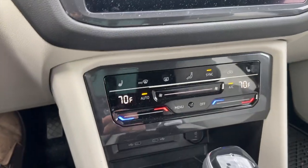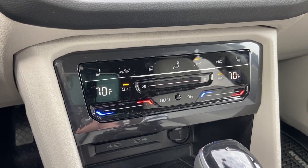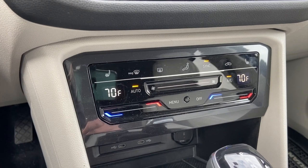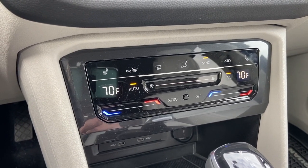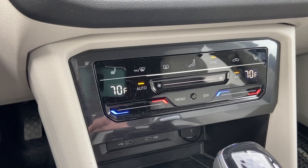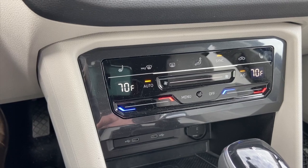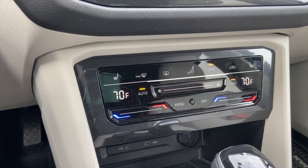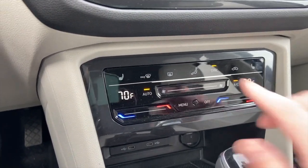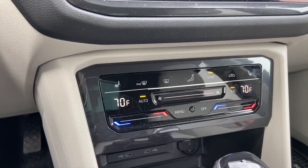The other big change in here is the climate controls changed to haptic touch. So these aren't real buttons anymore. I thought this was going to be terrible. I've read lots of bad reviews about people not liking this and preferring real buttons. It really isn't that big of a change, to be honest. With climate control especially, you just kind of hit the auto button right here and just let it do its thing. Occasionally, if the window's really fogged up, you hit the defrost and then the rear defrost button. You don't interact with it that much.